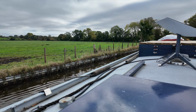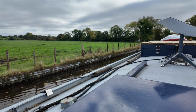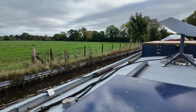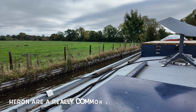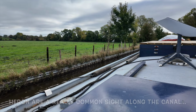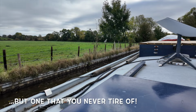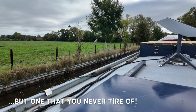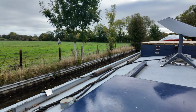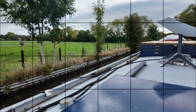Can you spot the heron? I'm coming across the canal a little bit to see if you can spot him. See if you can spot the heron. Give you clues on the fence. How many of you saw him?